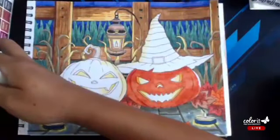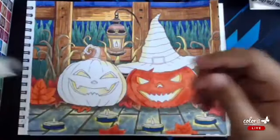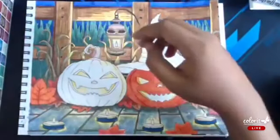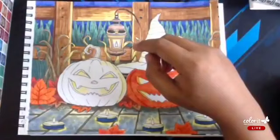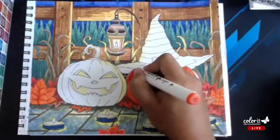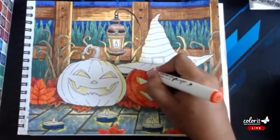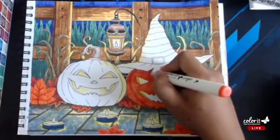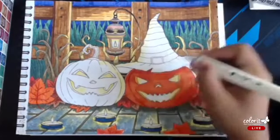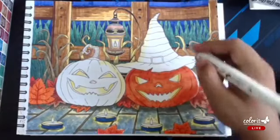Of course, you can use other dark colors. You can just mix them. Let me finish the pumpkin first. Sure, no rush. But yeah, I usually like to use black only if I want a really dramatic background. You can use black though. I'm not saying you don't need to use black. It's quite useful, but I'm trying to avoid it by adding some shades.